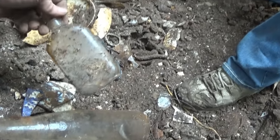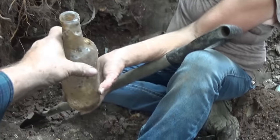with another old half pint whiskey. Yeah, I like how thick that layer is looking. I hope it keeps going. I do too. Oh, the top's gone on that one. Isn't it? It gets a little weak up there above it.